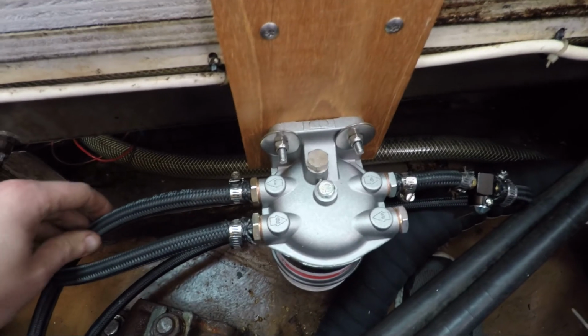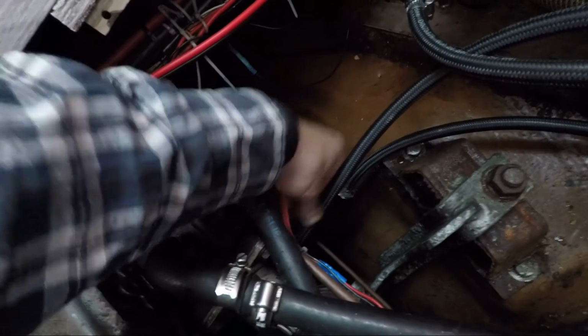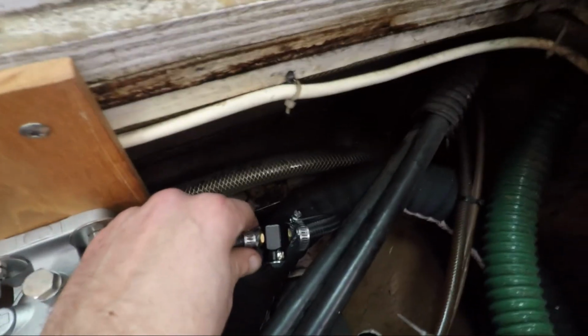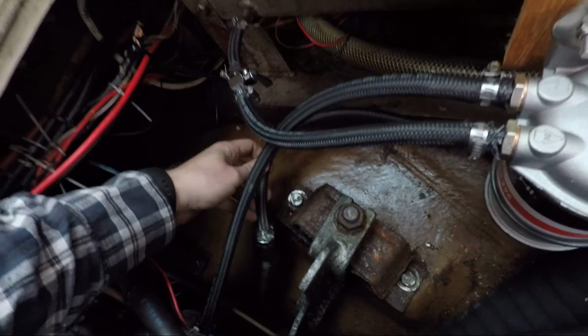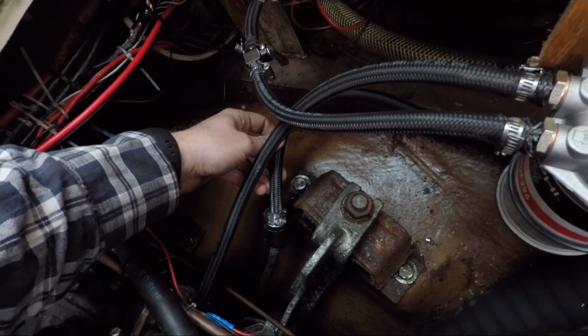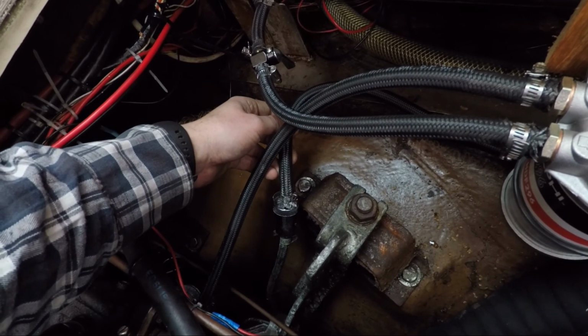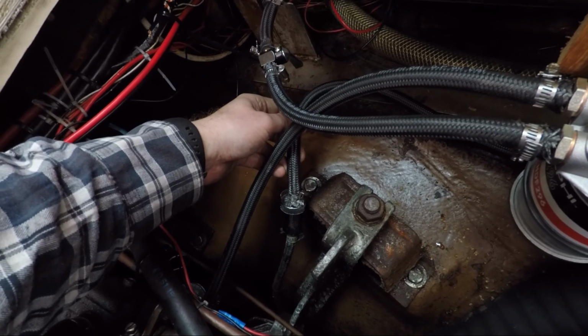And unlike before, there are now two exits. One goes down here to the engine, and the other goes to the diesel heater, which also has an extra small filter on. I'm not exactly sure that's necessary, but there was one before, so I just added a new one. The old one was pretty dirty.